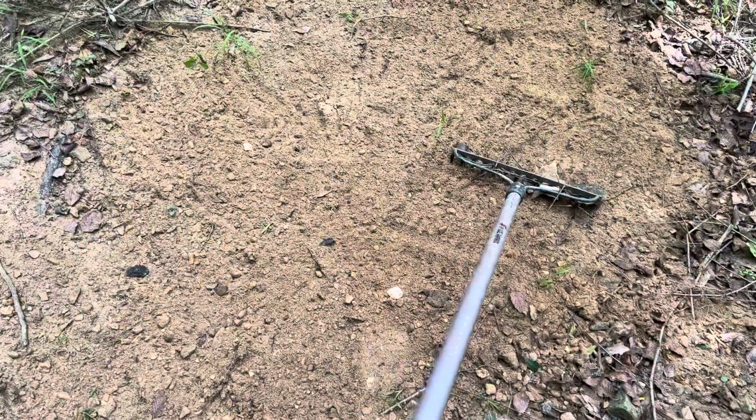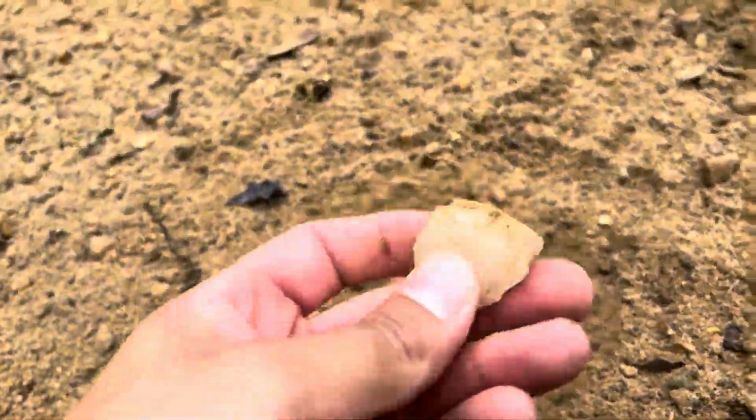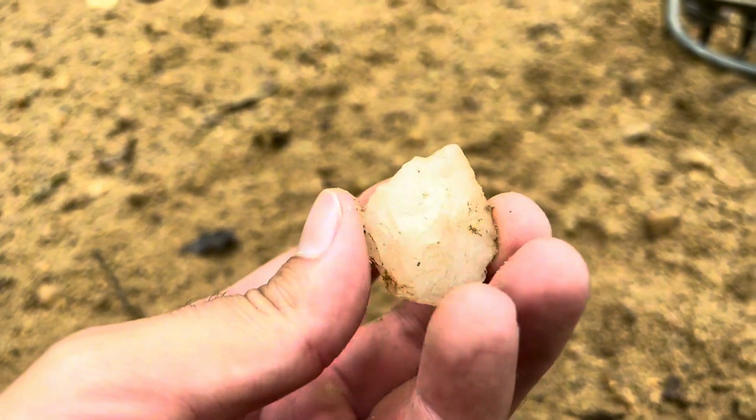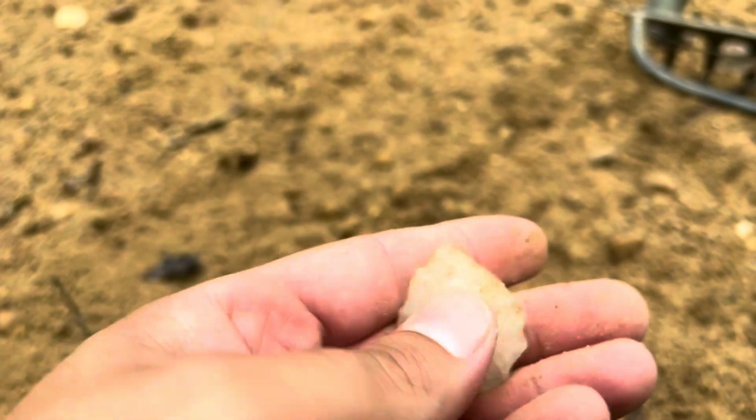We might have raked up a small thumb scraper. That quartz just jumped out to me. Looks like it might be beat up a little bit on that side. I believe that was man work by a little bit. Not a whole lot though. We have got a smoker. I can't remember what the name of this is off the top of my head.